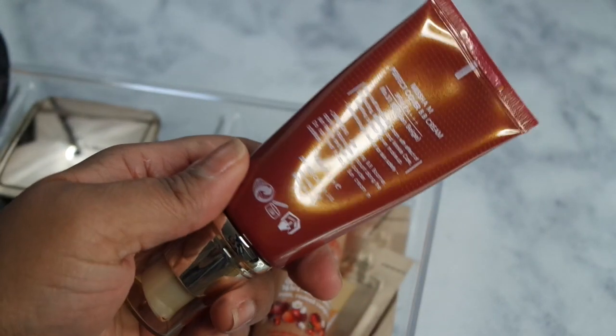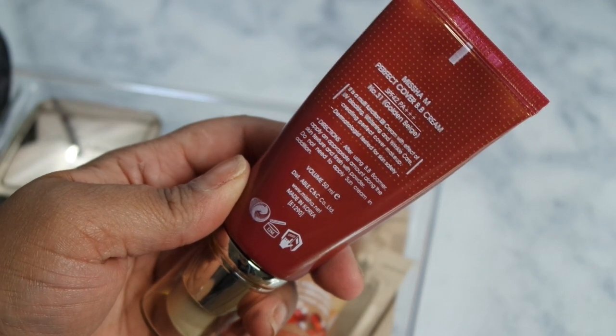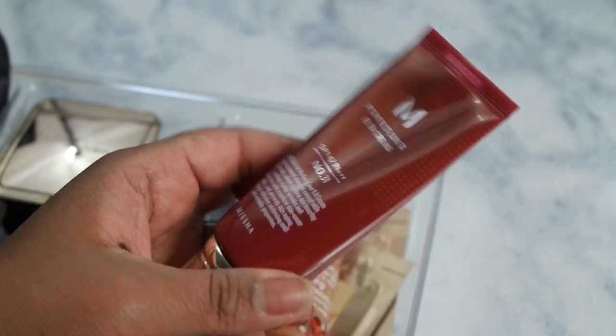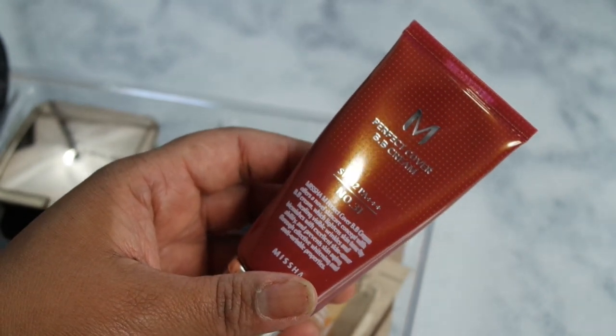The shade selection is a little odd because Walmart sells some, but not all. Amazon sells some, but not all. It's very odd. But the one I have is number 31 Golden Beige, so I'm hoping that this will work for me. And I'm just really, really excited to give this a go.